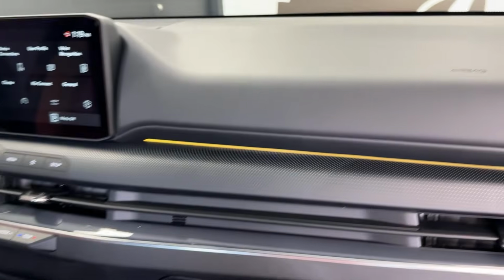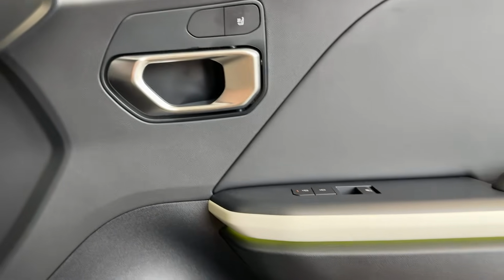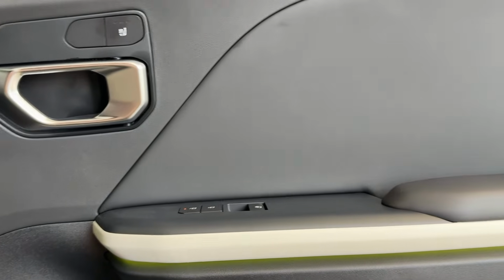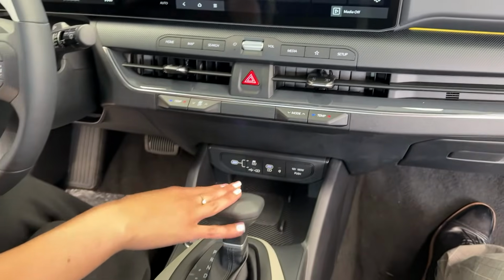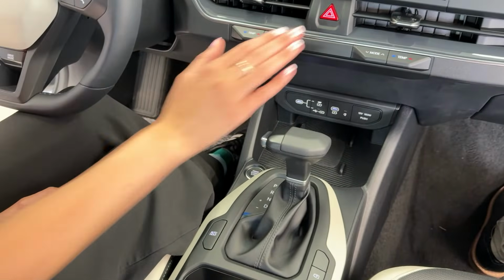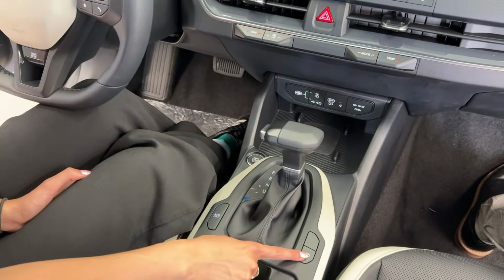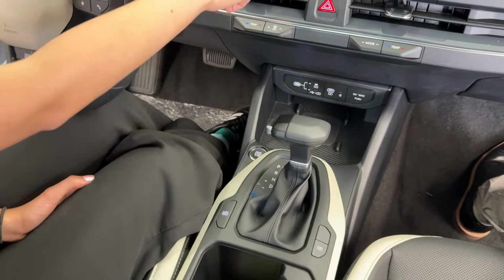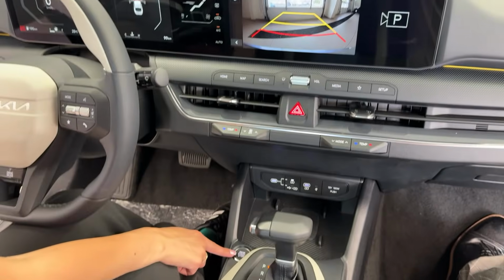For Michael's seat, it is also heated with his heat adjustment being on the driver, just like mine, and the same use of materials along your door. In the very center, we have our gear shift, and it is a regular lever style gear shift. So nice, straightforward. If it ain't broke, don't fix it. And you have somewhere to rest your hands. You also have your auto hold button, a button that you can press to summon your park view camera, and then your push to start ignition is right up above.